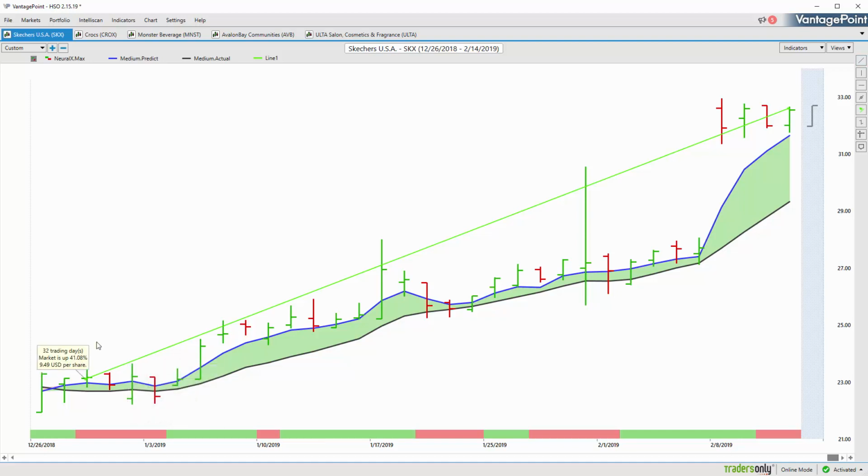But again, I wanted to bring this in to show not only the 41% move to the upside, or $9 per share on only a $20 stock. So I mean, this is something you could easily buy a couple thousand shares of. But a huge move, over $10 per share, or getting there.